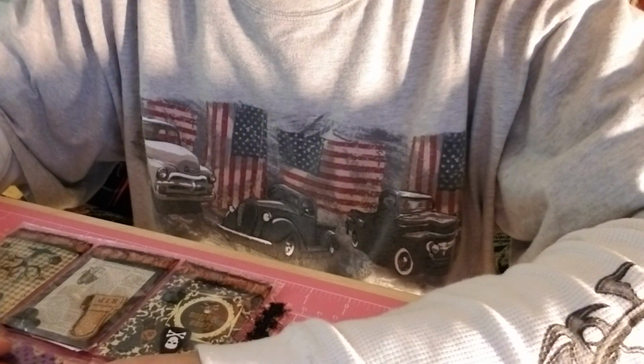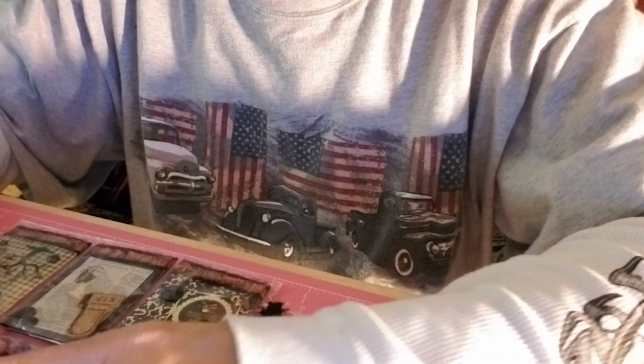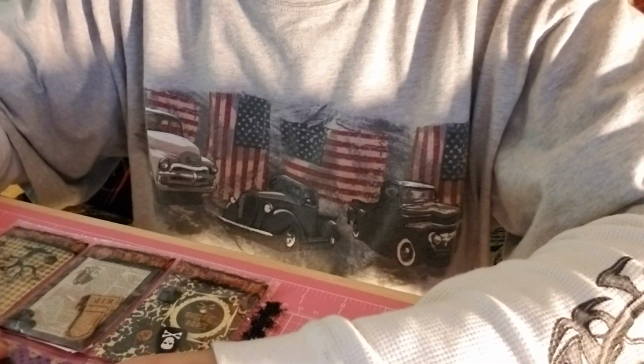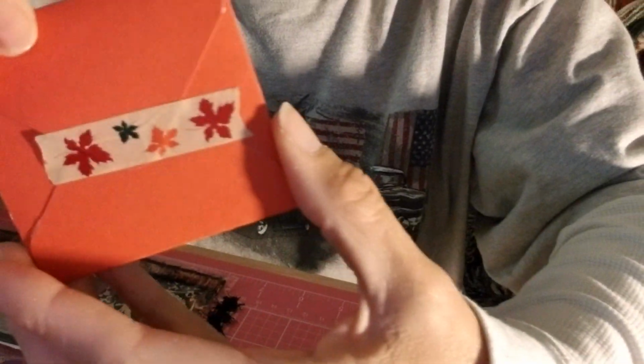I'd like to share with you another entry that I received into my challenge. And this comes from Pamsti917. So let's see what she gave me. First of all, let me show you her card. I love this color paper, by the way. And I think she did this envelope herself. She's got cute little washi tape in the back. Some leaves.